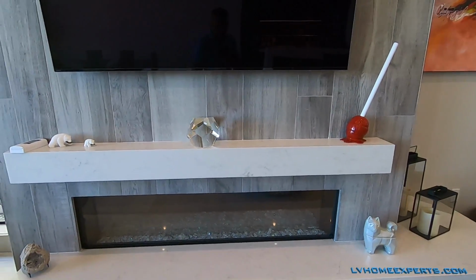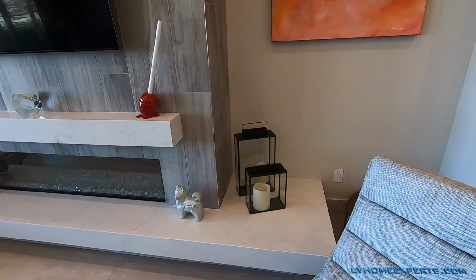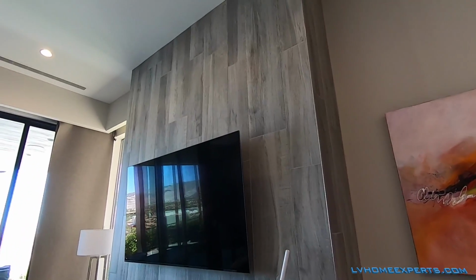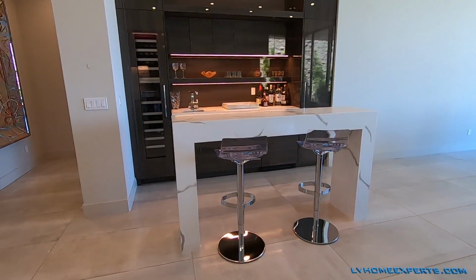Now, if you guys are not familiar with the heat glow, these type of fireplaces will run you about $8,000 or more depending on the size. Also, it does give you heat as well, and also changes different colors. There's LED lights in there. You got green, purple, red, white, and all that stuff.